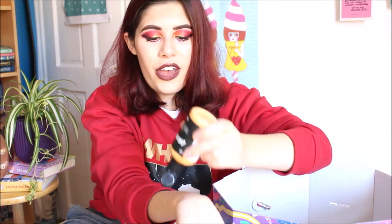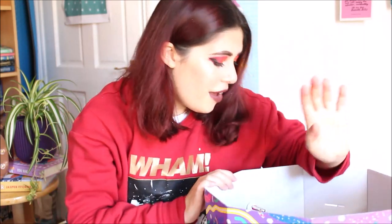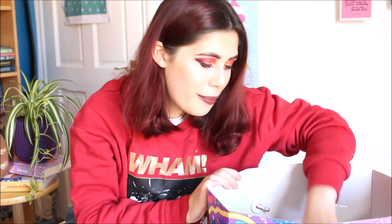So I'm going to put the first body milk on my arm and put the other one on my other arm, and let's just try it out on camera. It's kind of like, for me, a sorbet texture. That is so gorgeous, so nice and strong in scent as well, and such a nice, sharp, zesty fragrance. And my skin feels immediately soft. It's already gone in, which is amazing. And yeah, very happy with that.